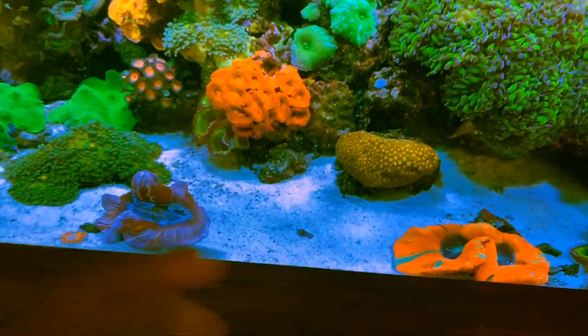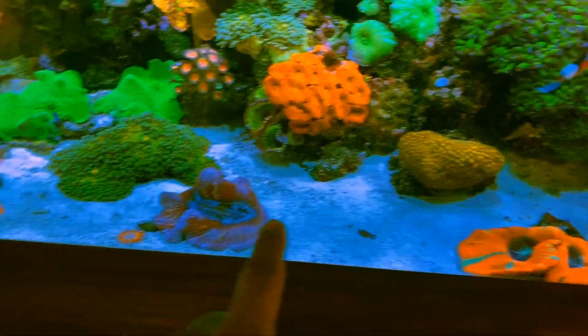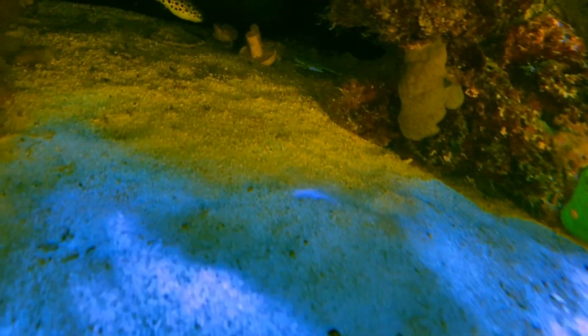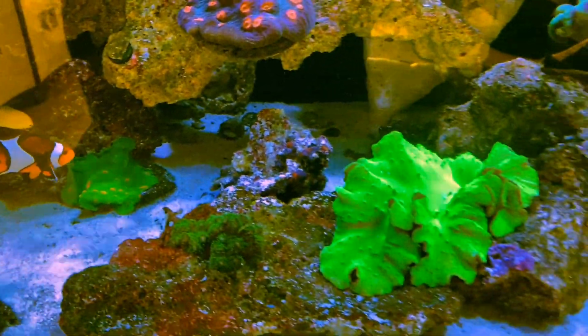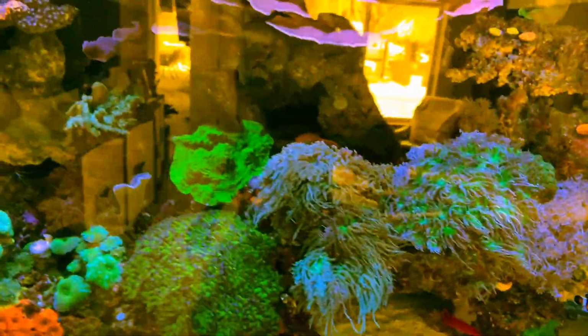Every square inch of this tank is just covered in coral. We've had to resort to putting coral on the sand because there's no room anymore. Maybe if we can clean up back there, maybe figure something out to get some more light back there, we can get more corals in the sand. And I know we got to clean up back there as well. But again, this tank is just packed with coral. And I couldn't be happier with the way it looks.